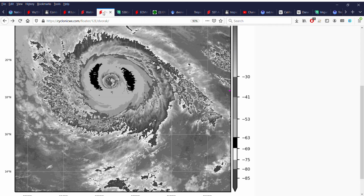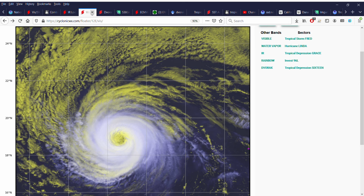The system does not have a full-on black ring yet. It might redevelop one relatively soon, just because these sort of eastern Pacific hurricanes tend to intensify at night, at least in this area of the world. I think it has to do with the relatively shallow warm waters that the storms and similar storms are over. Well, you can see it on visible.